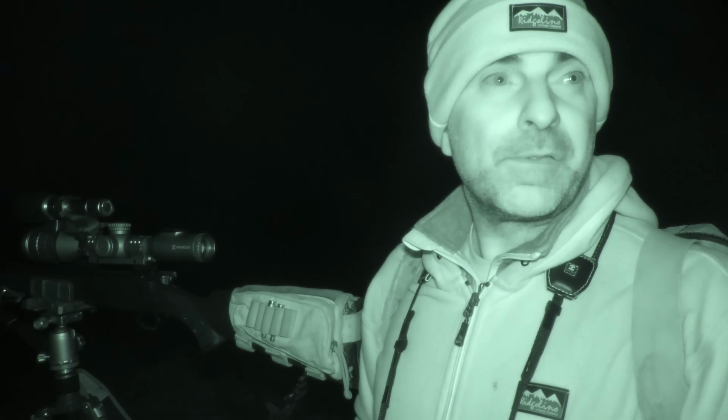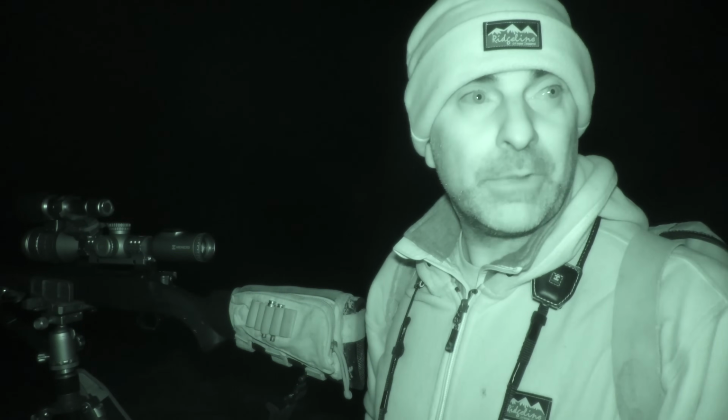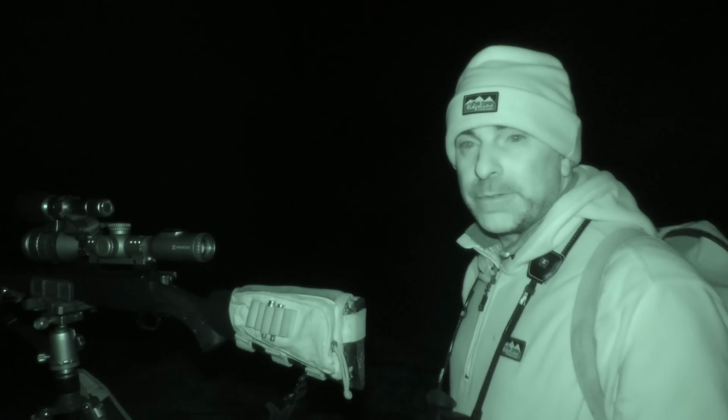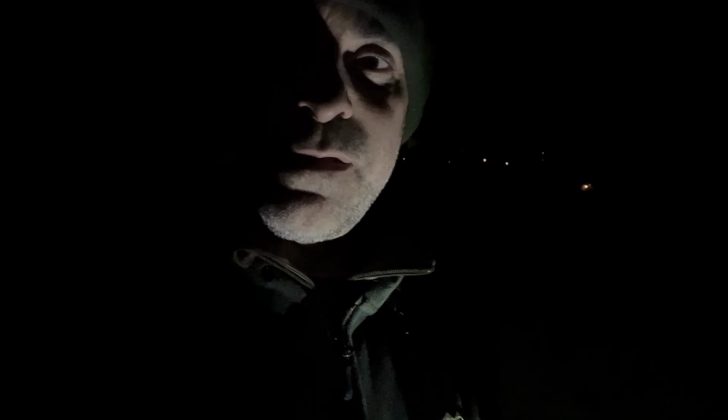So the next thing to do is to figure out how I get into that field to go and retrieve him. I think I can get through back up the other end, so I'm going to have a walk back down that way and see if I can get over. Right, so managed to get over onto the other bit of ground here. Bit of a hike to go and retrieve our fox, but he's just up ahead here.